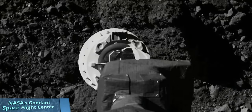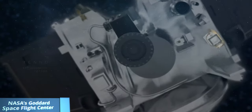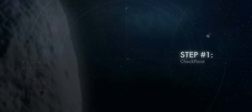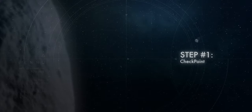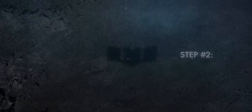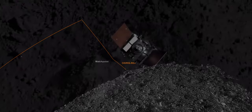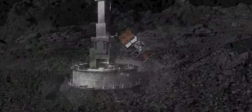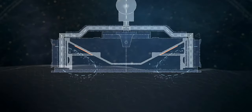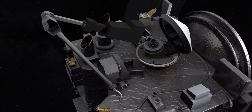for grabbing the sample. The TAG event is our touch and go event, which is where we'll actually be retrieving the sample from asteroid Bennu. We start with a series of maneuvers, one of them being the checkpoint burn, which is where we'll actually check our position velocity in relation to the sample site. And then the match point burn, about 10 minutes later, we'll zero out our horizontal velocity relative to the surface. And then about 10 minutes after that, we make contact with the TAG SAM, fire the gas bottle, and then back away. And we hope to get at least 60 grams of sample, and then we'll be able to store that and bring it back down to Earth.